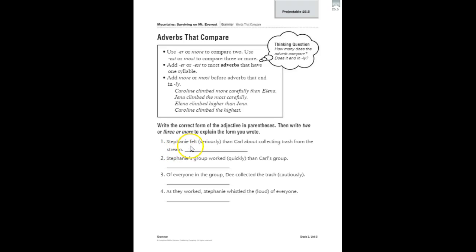Okay, so Stephanie felt seriously than Carl about collecting trash from the stream. So how many adverbs are we comparing? We're just comparing 2, how Stephanie felt and then how Carl felt. So we are comparing 2. Our word does end in ly, so we need to add more in front of it. Stephanie felt more seriously than Carl about collecting trash from the stream. Does that sound right?